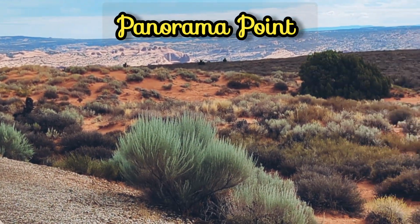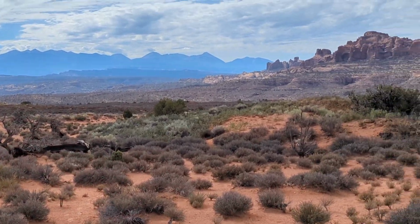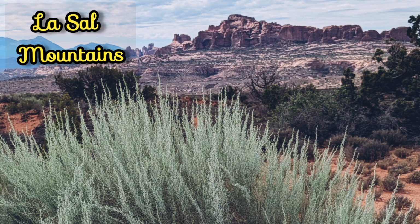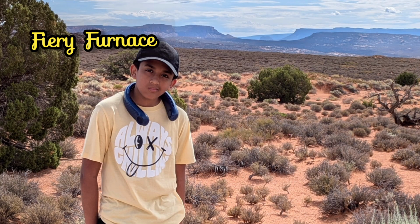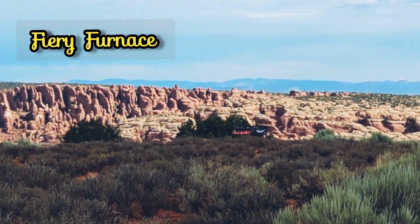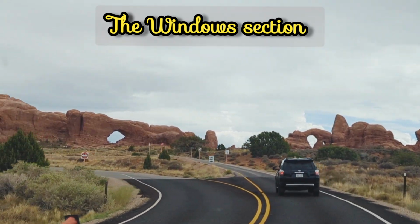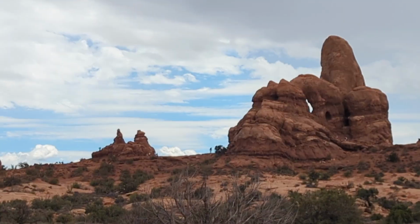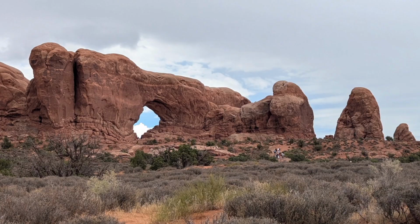Panorama Point is an excellent place to stargaze at night, and in day, it offers wide open views of the Arches, La Salle Mountains, and the Fiery Furnace and Devil's Garden from a distance. The Windows section is considered as the beating heart in the Arches National Park. It is a 1 mile hike to the Windows and easily accessible.